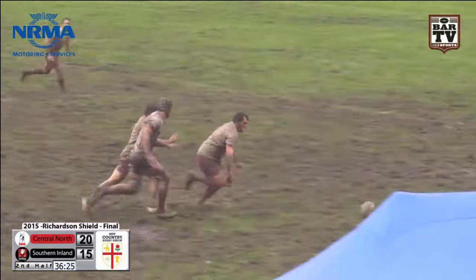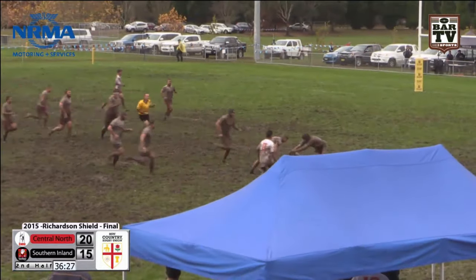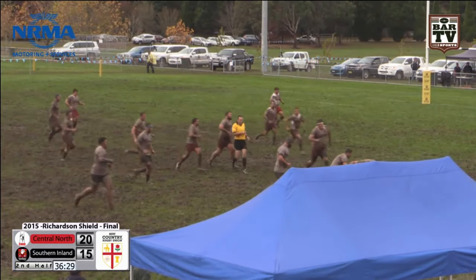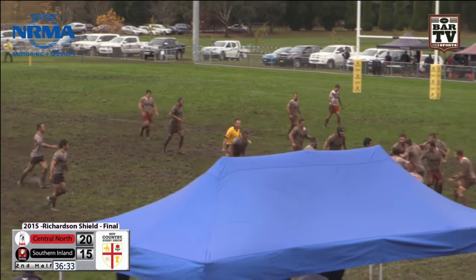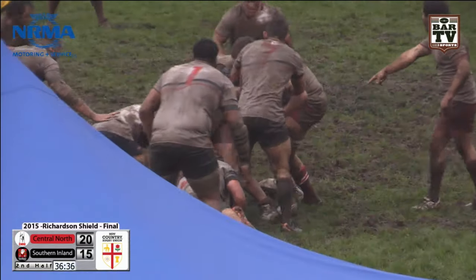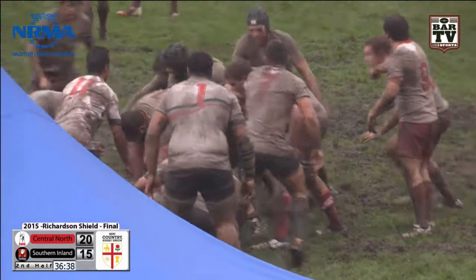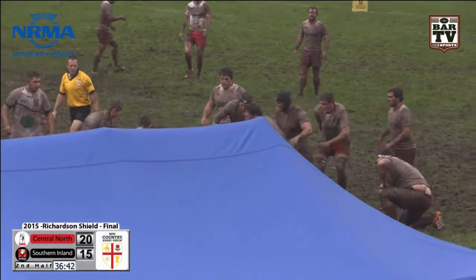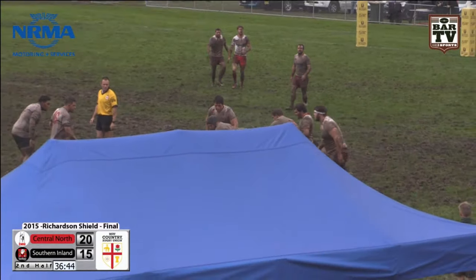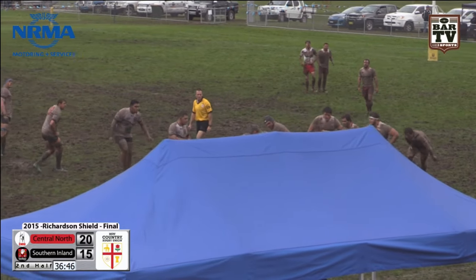Oh, that's a poor pass there. Not held. View obscured by the blue tent. Big Howard's back on, picking up from where he left off. So these final minutes coming, it's just going to be a battle of attrition.